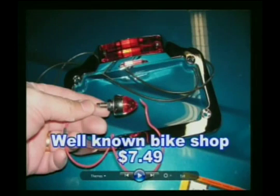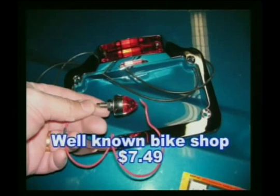Next. We decided to use this. And there it is with the little red glowing nipple lights, which I like that part. All of them. I like that part. And they're cool for $7.49.